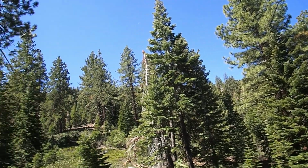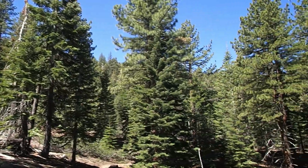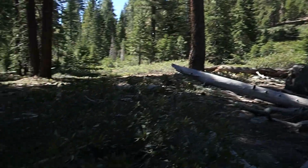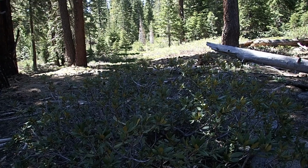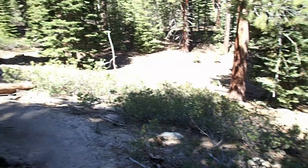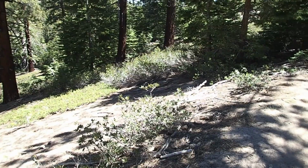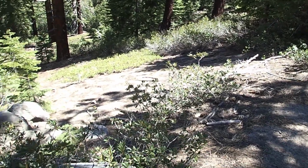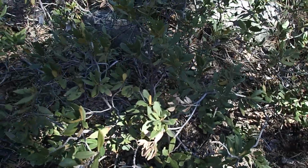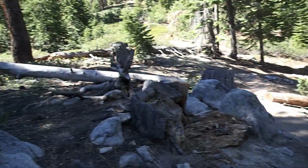Nice red firs as well. We're in a different realm here in the Sierra. Got shrubby oaks, Quercus vaccinifolia. Entire margins on those leaves. Not readily apparently oak-like.